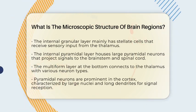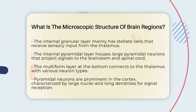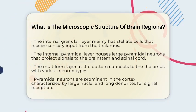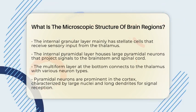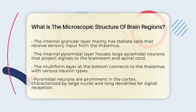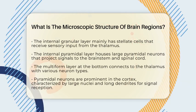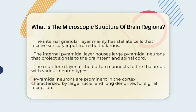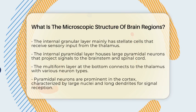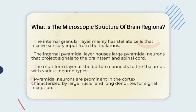They have big nuclei and long dendrites that reach out to receive signals. Interneurons, like basket cells, help control and fine-tune the signals between neurons. Supporting these neurons are glial cells such as astrocytes, which help with nutrition, and oligodendrocytes, which produce myelin. Myelin is a fatty substance that wraps around axons, the long fibers that carry electrical signals, making transmission faster.